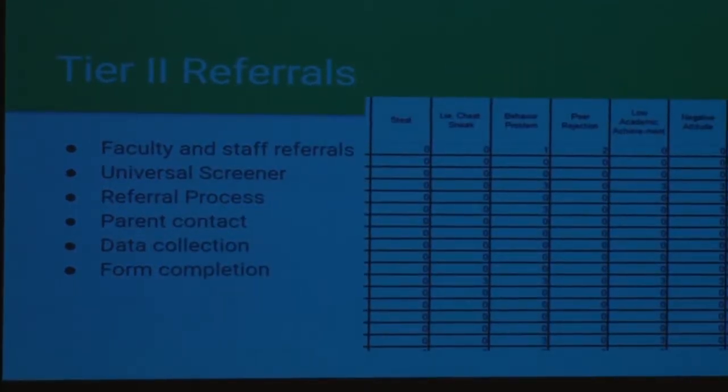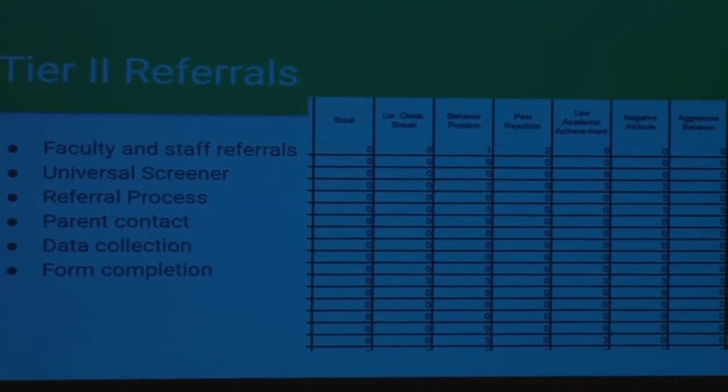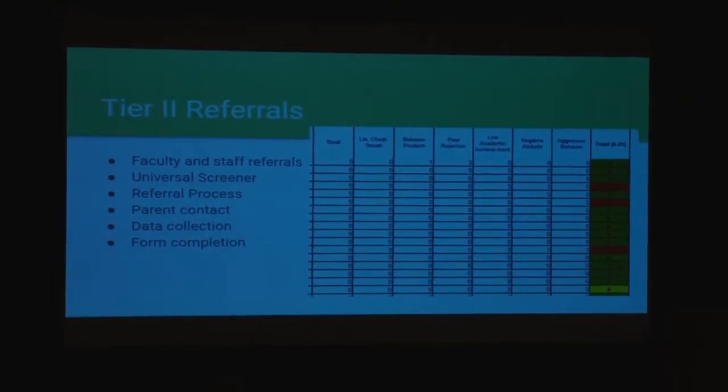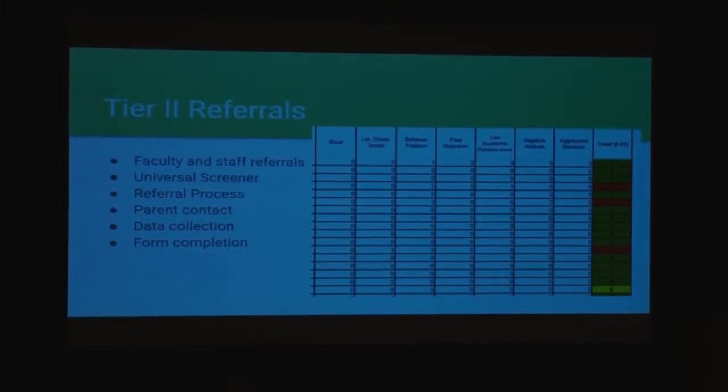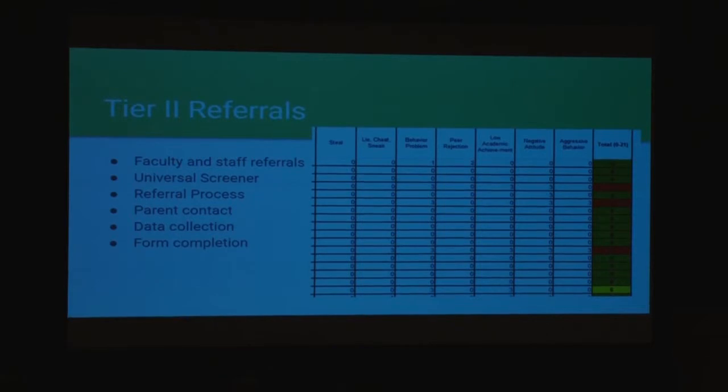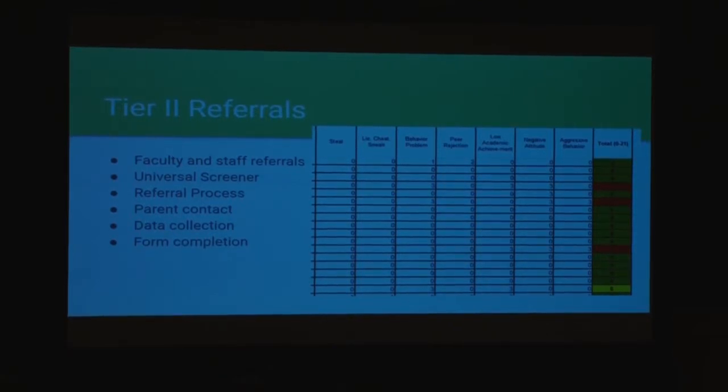So this is what the screener actually looks like. All of the students are listed on this left-hand side. And again, the teacher just goes through and does a quick rating of all of them. Then we can look at those to see where the students lie. If they have 0 to, I believe it is 3 points, they would be a green, so that would be really not any significant areas of concern. At 4, it turns to yellow, so that's the caution. We need to look a little bit closer, and I think it is 9 maybe when they turn red. So we know that that's a student who is really struggling.